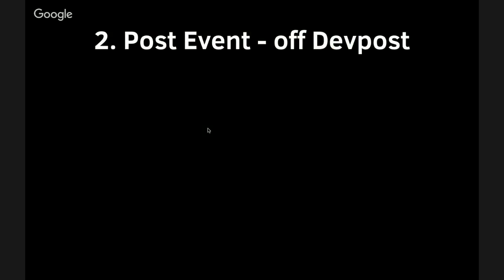But you're also going to need to do a few things off Devpost. Here are 2 great tips to maximize the benefit outside of the platform. The first thing is, blog, share, do everything you can to give your developers a platform. Make sure you spread their work as widely as possible.